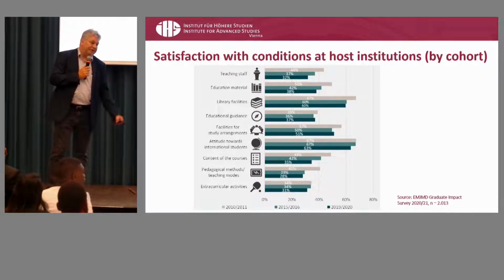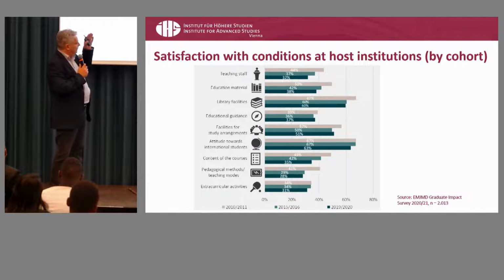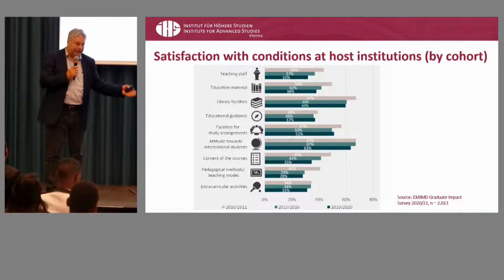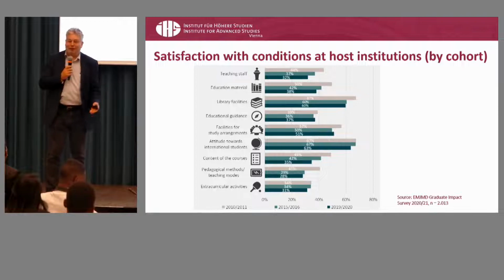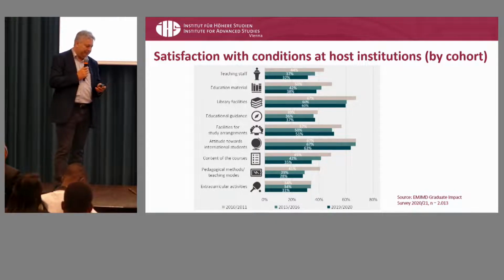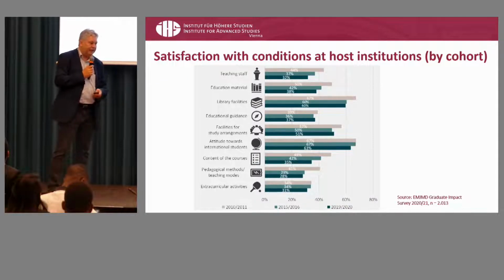Could be both. That's something you would have to do for 10 years and then compare the results. Here we asked the people at the same point in time, namely last year, and some of them have graduated a year ago, the others have graduated 10 years ago. So it could be that after 10 years, maybe you all will think even better about your mobility experience than you do now. This is something you cannot say from this kind of data. So anyhow, there are areas where people are more satisfied and there are areas where people are less satisfied.